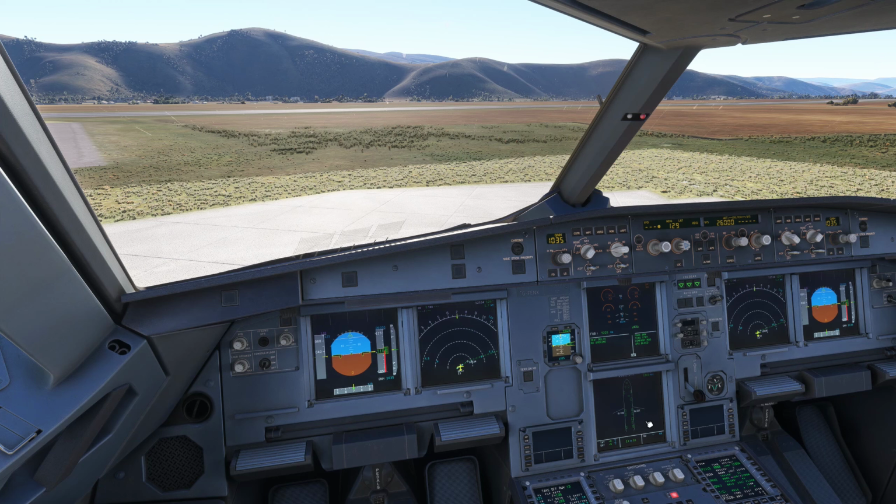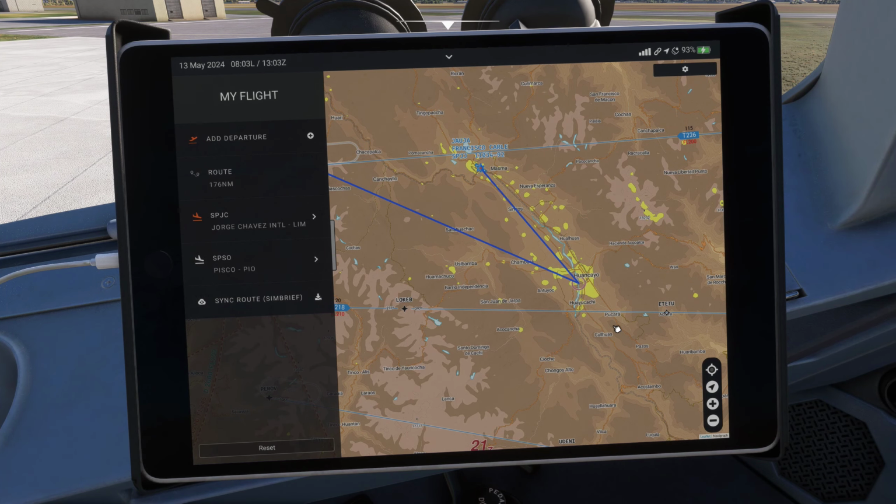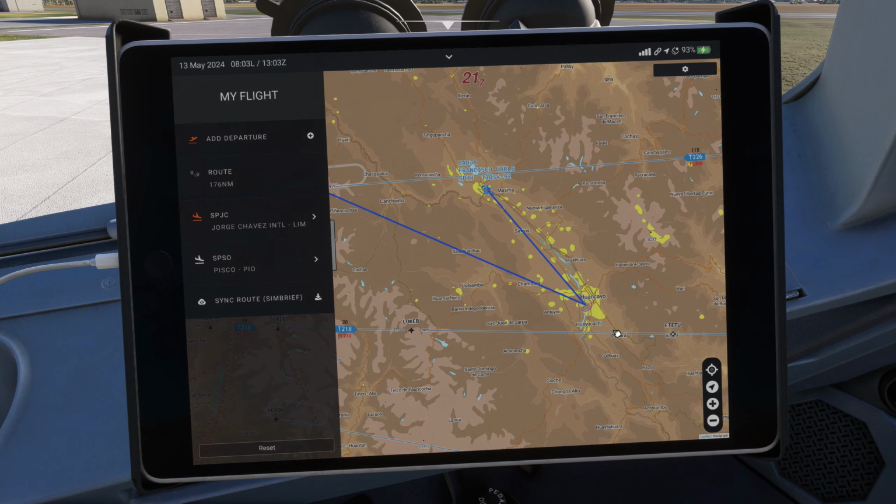Alright, let's look at the options in case of an engine failure. Well, I see two options here. First, you can make a 180-degree turn over Huancayo with respect to the broken engine, left turn or right turn, and return to Jauja runway 31.